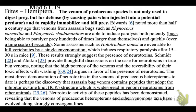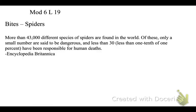But it's very similar to things found in other organisms, so it's pretty cool. The next one we're talking about are spiders, and there's a lot more fun to be had here.